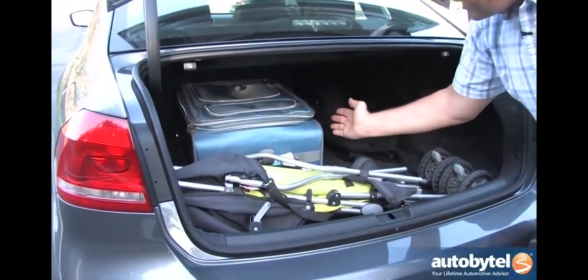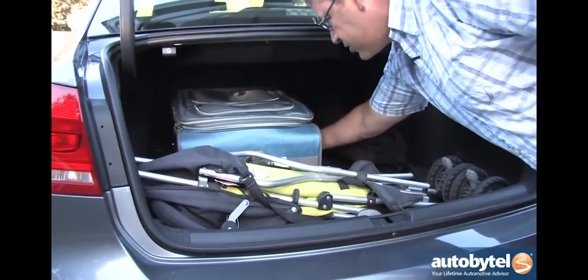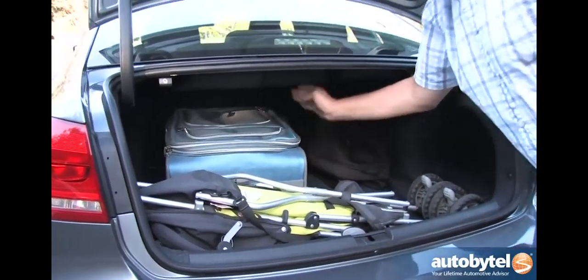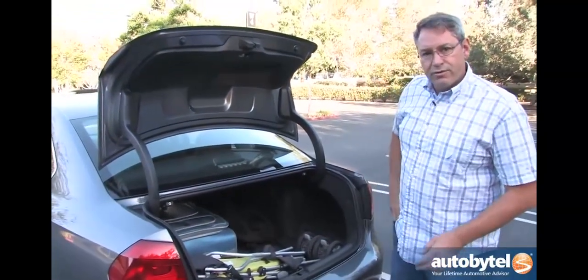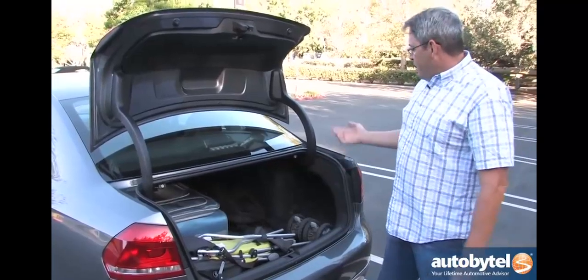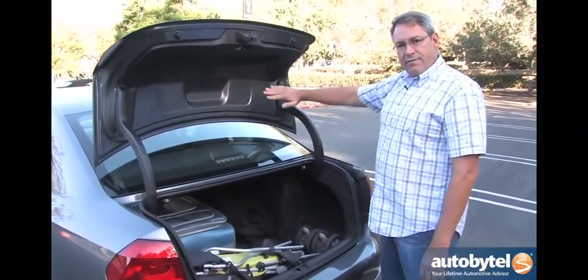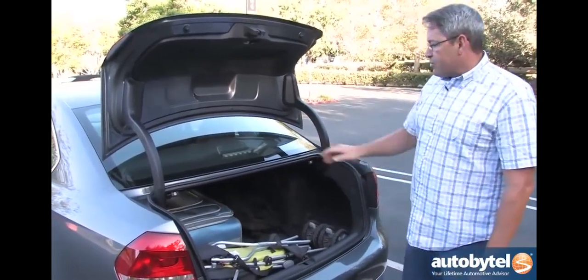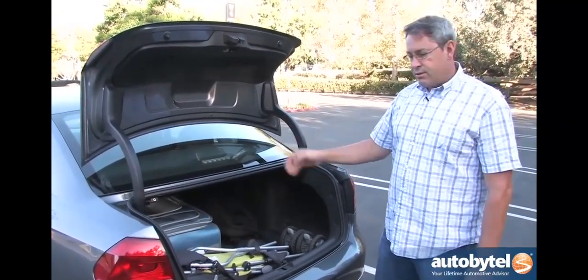But what you can't do is stack the suitcase this way. There's no way. There's not enough clearance here. So it all depends really on what you prefer in terms of your trunk configuration. The measurement is 15.9 cubic feet. You can expand cargo space by pulling these to release the seat backs, and then you have to fold them down manually. There's also a center pass-through for skis or longer items.